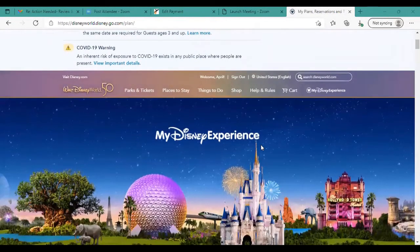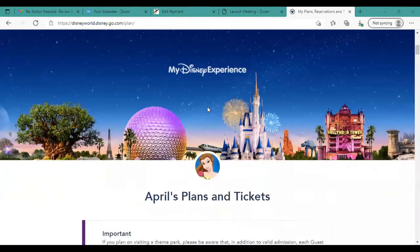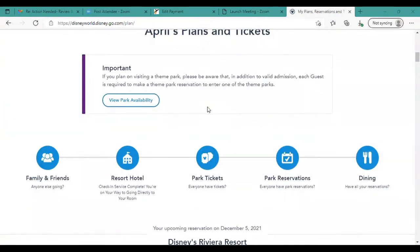Hi there, this is April, and I want to walk you through how to make theme park reservations in Walt Disney World. You're going to start off with your My Disney Experience account, so you want to get logged into the account.